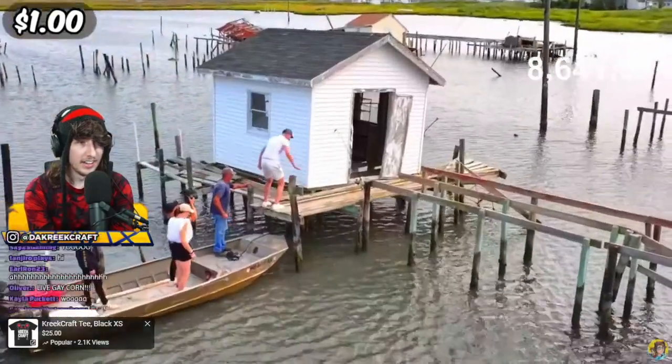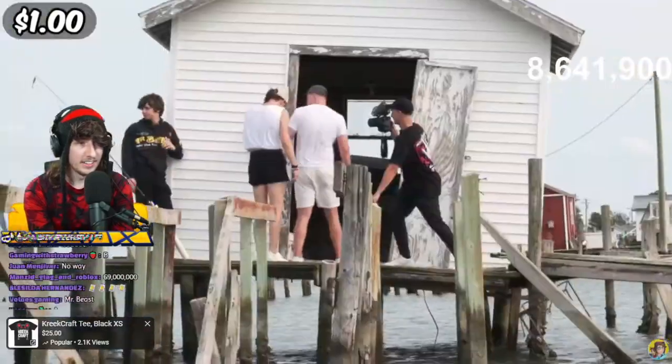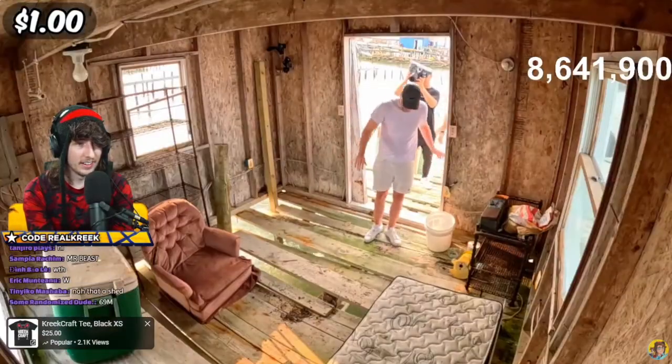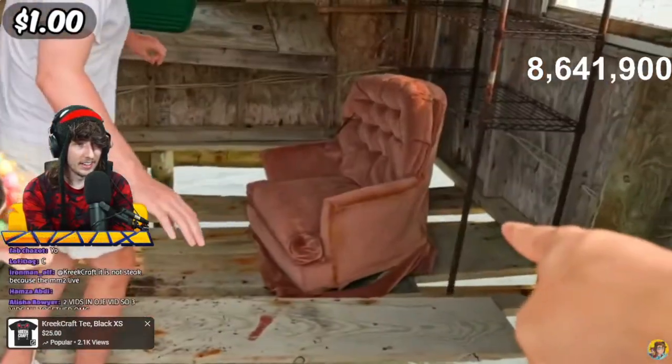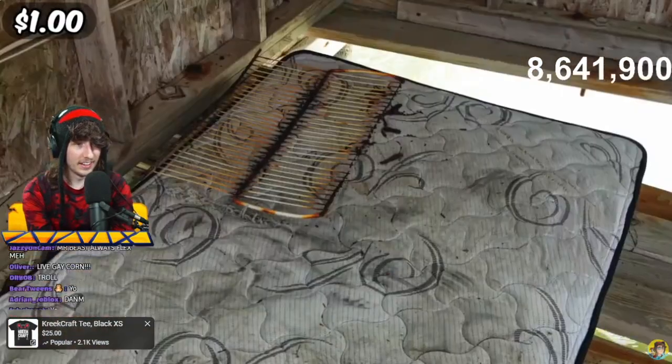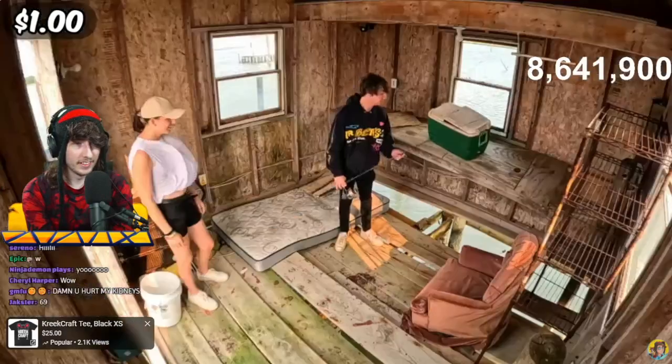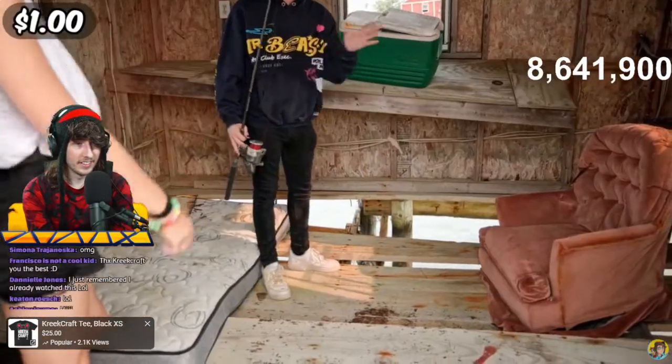Let's go. Oh, this is sketchy. What are the odds I fall through? Pretty high. Bro, these are wobbly. I like how that chair is just holding on for real life. We have a recliner, a mattress, and half a floor. I can literally fish from inside of the house. Yo, I caught one. Whoa. That's just the lure, I'm sorry.